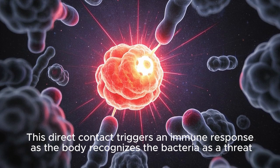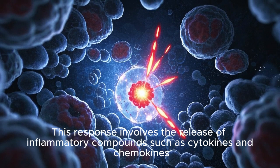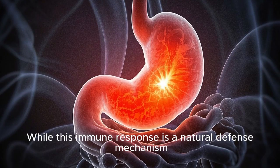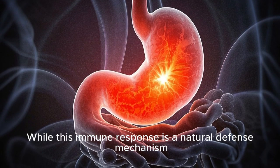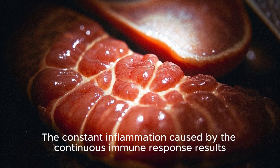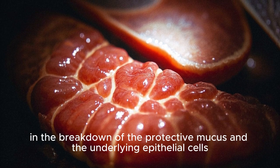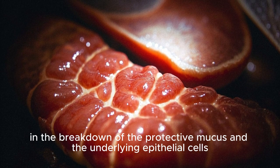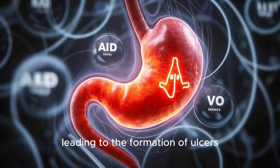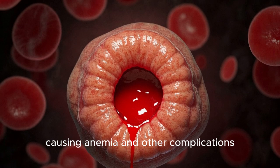bacteria as a threat. This response involves the release of inflammatory compounds, such as cytokines and chemokines, which recruit white blood cells to the site of infection. While this immune response is a natural defense mechanism, it's the chronic nature of the response that leads to the development of gastritis. The constant inflammation caused by the continuous immune response results in the breakdown of the protective mucus and the underlying epithelial cells. This leaves the stomach exposed to the harsh digestive acids, leading to the formation of ulcers. The ulcers can bleed, causing anemia and other complications.